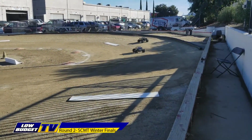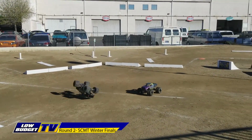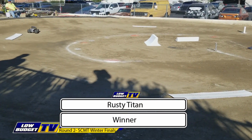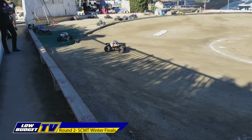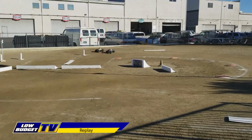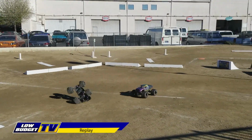Look out for that wall there. Yeah, this is going to be a close race, Tommy. Neck and neck to the line. Who won? I don't know. Rusty Titan barely gets the round win. And then celebrates for good measure, too, as we will take a look at the replay to see how close this finish was. On the gas coming out of the final corner. And, yeah, you could see it there in slow motion.